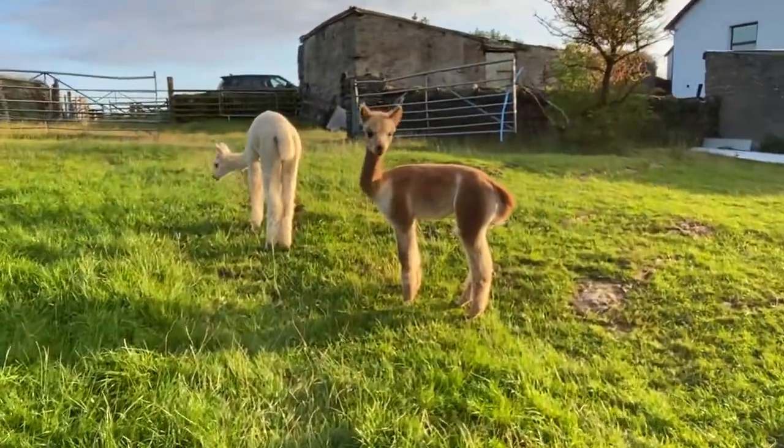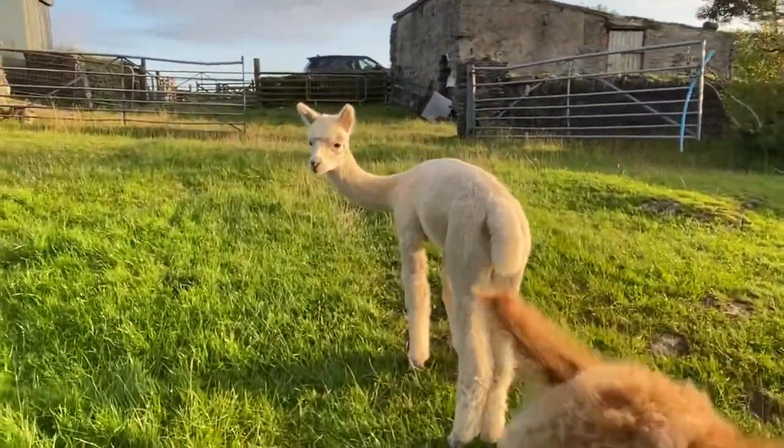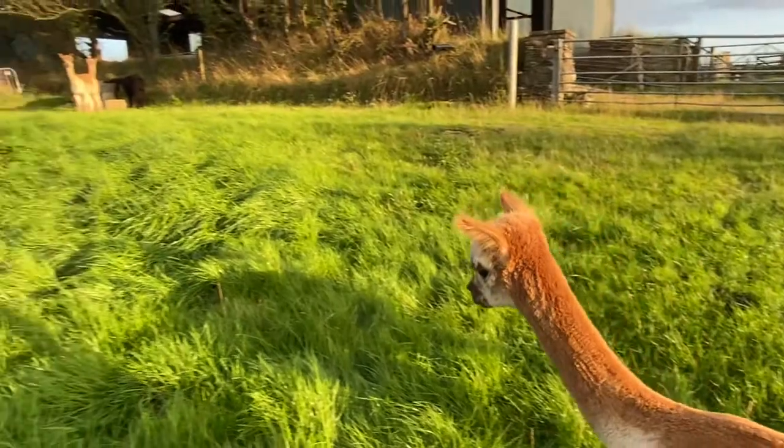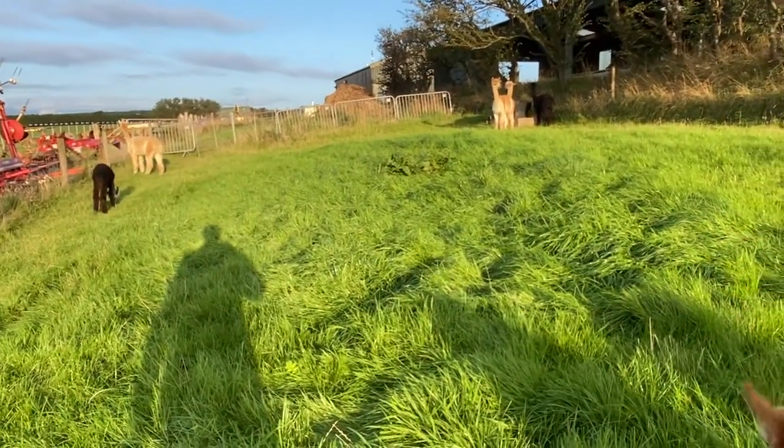And there's little Venus and Pearl. And I'm just going to get the last ones now in so that I can feed all the adults. As always, Peaches is a little bit separate from them.